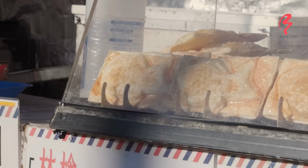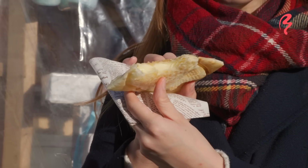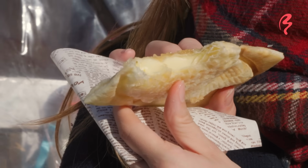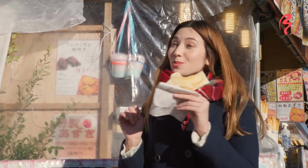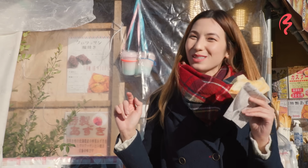Interestingly, there aren't pieces of apple inside like I expected. It's mostly a custard filling, but that is really good. It's kind of like, yeah, it's like eating a pie. It's so good. Okay, so I'm gonna continue munching on this. Let's see what else we can find. There's still a lot of food to explore on this street and a lot of cherry blossoms to enjoy.